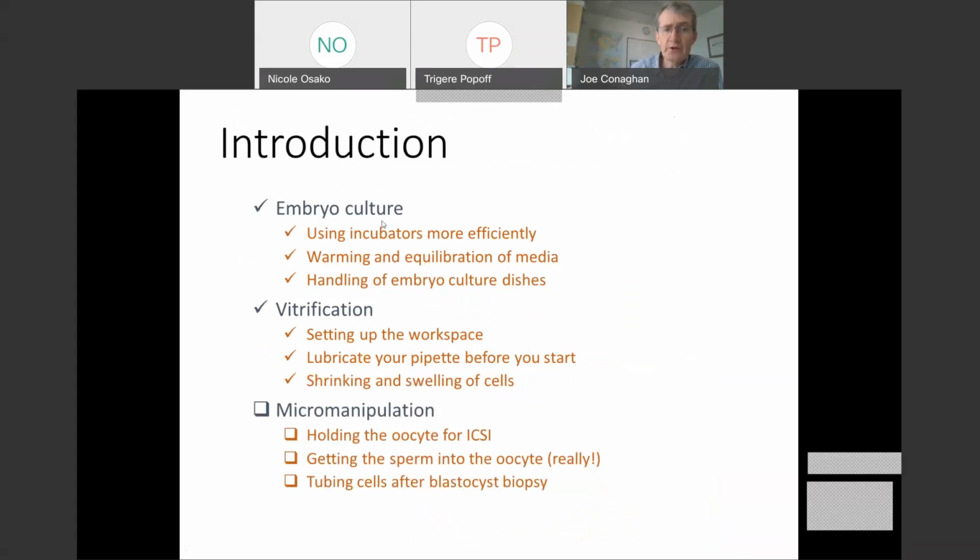So we've talked about embryo culture, we've talked about vitrification, setting up your workspace, lubricating your pipette before you start to make your life so much easier. And then pay attention to the shrinking and swelling of your cells. Remember, cells have a limited tolerance for shrinking and swelling, so you don't want this to be going on all the time. Right? It happens only one time in the equilibration solution, and then when you get to the vitrification solution, you have shrinkage only, and then loading your device quickly into the liquid nitrogen. Right? You do not need to hang around in the vitrification solution. If you're staying in the vitrification for longer than 1 minute, you're staying in there too long.